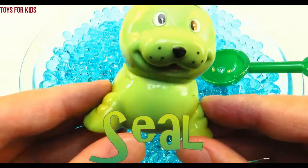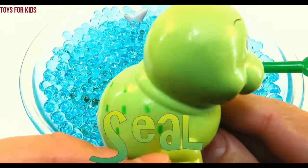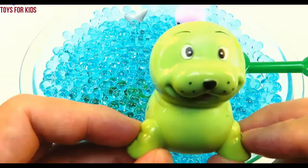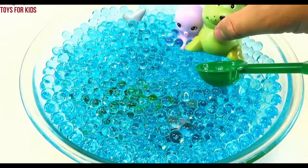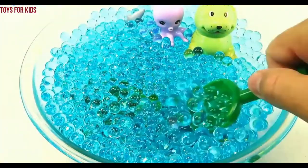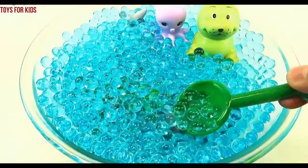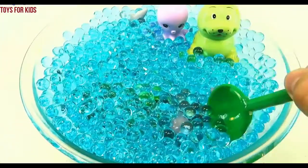It's a seal. Seal. Okay, back you go. Let's keep looking. Here's one.